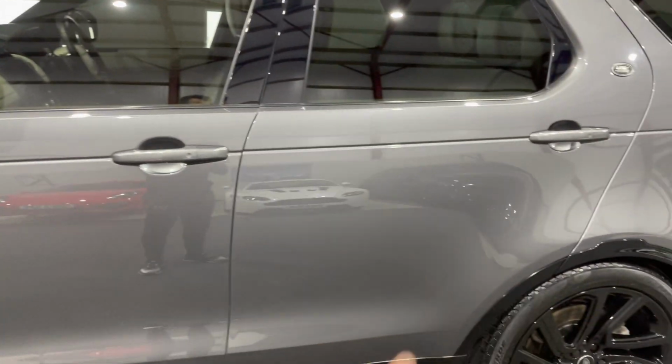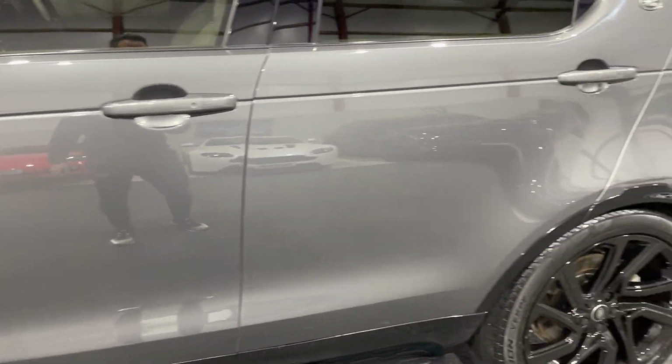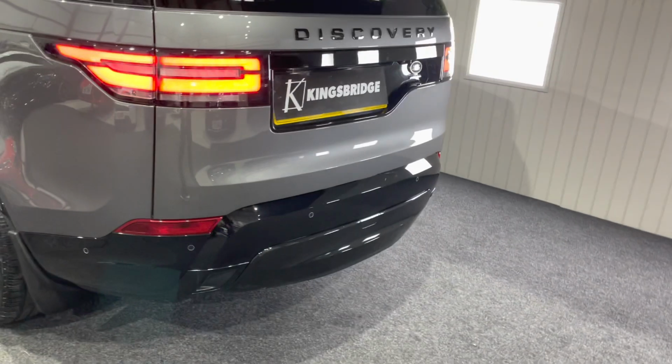The car's been machine polished and detailed by our in-house detailer. As you can see there, it's shining and gleaming like an absolute mirror. There we go. Let's just walk around it for you.